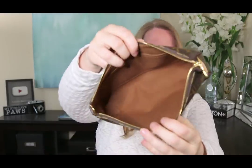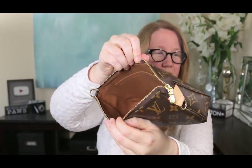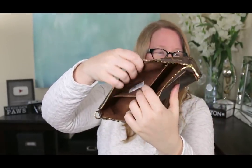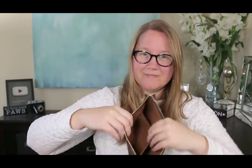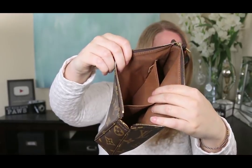The interior is nice and clean, looks perfect, and it has the pocket and another silica packet. Oh my god. There's the pocket, there's the date code.